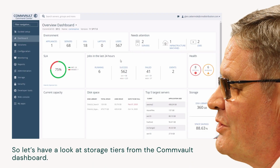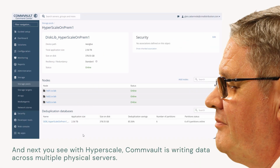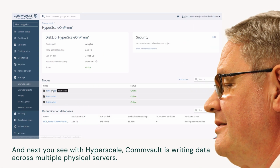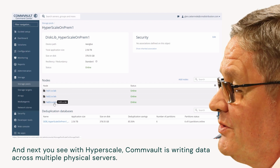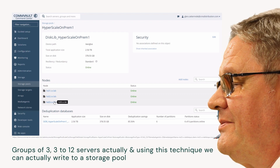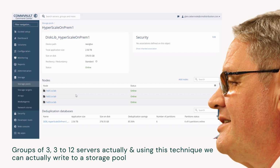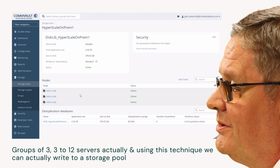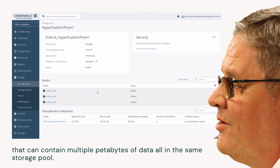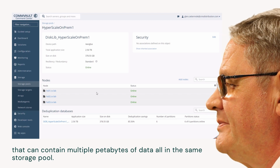Let's have a quick look at storage tiers from the Commvault dashboard. And we can actually see with HyperScale, Commvault's writing data across multiple physical servers. Groups of from 3 to 12 servers actually. And using this technique, we can actually write to a storage pool that can contain multiple petabytes of data all in the same storage pool.